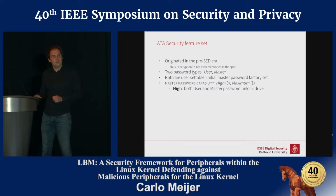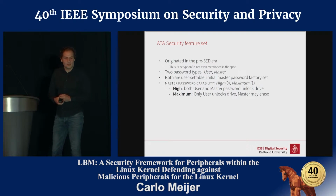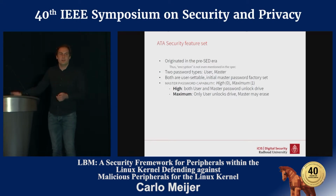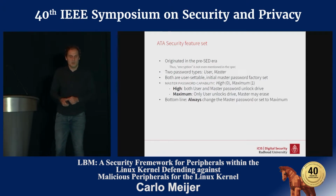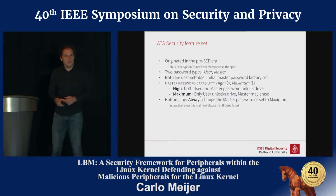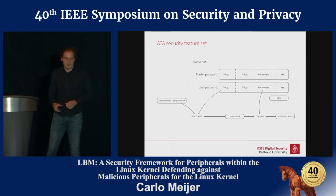High means both user and master password can unlock the drive. And max means only the user can unlock the drive, but the master may still factory reset or erase the drive. Bottom line, you should change that or set this setting to max. Otherwise, you have a master password that's factory default that gets access to your data. And also in practice, even that will bite you. But we'll get to that later.